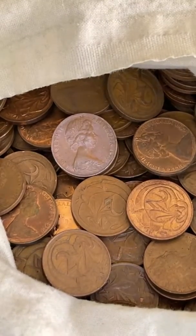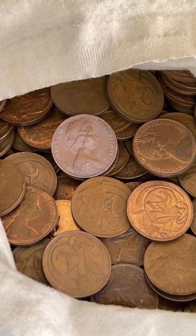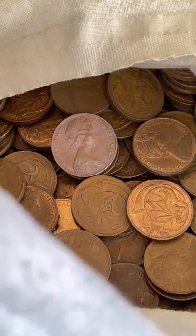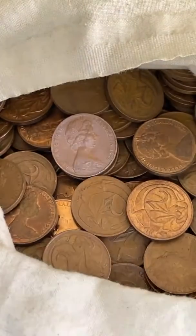Might just grab a wet wipe here and give my hand a little clean. Fingers get so black, all that grime and dirt, so just trying to clean up a little bit with this here.